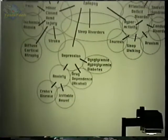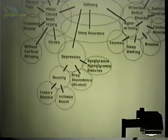Over on the right-hand side, it began to address ADD, attention deficit disorders, along with specific learning disabilities, dyslexia, Tourette syndrome, unbecoming behavior, conduct disorder, bruxism with teeth grinding, especially at night, sleepwalking, and bedwetting. This has all been able to help the children, and I think that it has been really remarkable, the results that Siegfried Othmer and Susan Othmer have gotten through their research with their clients.